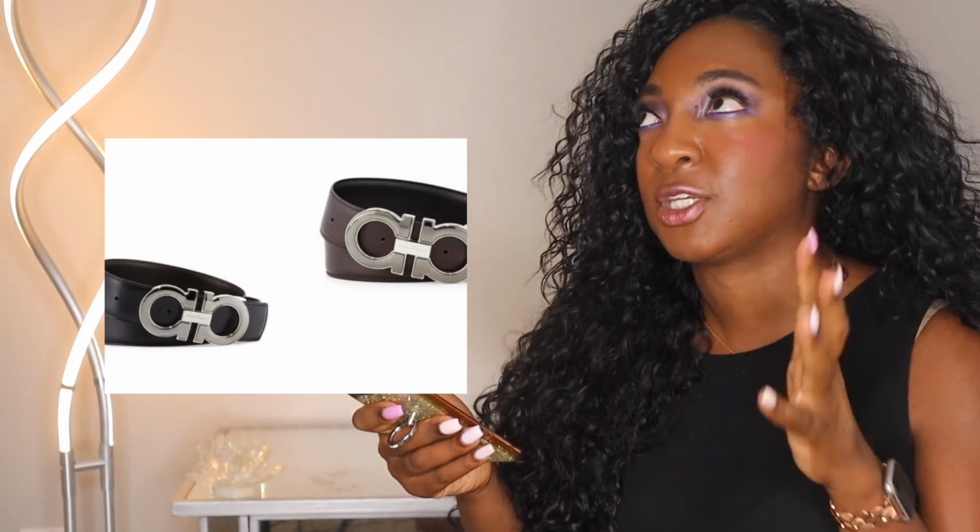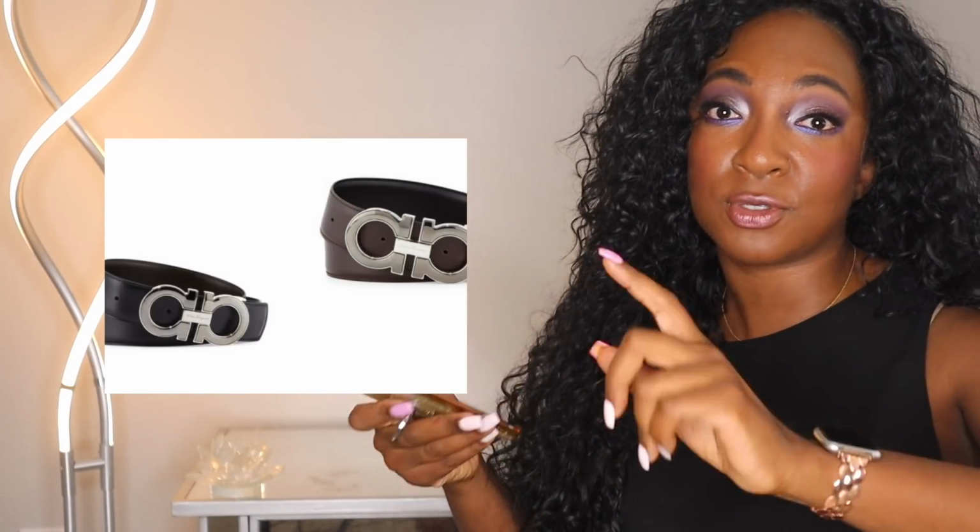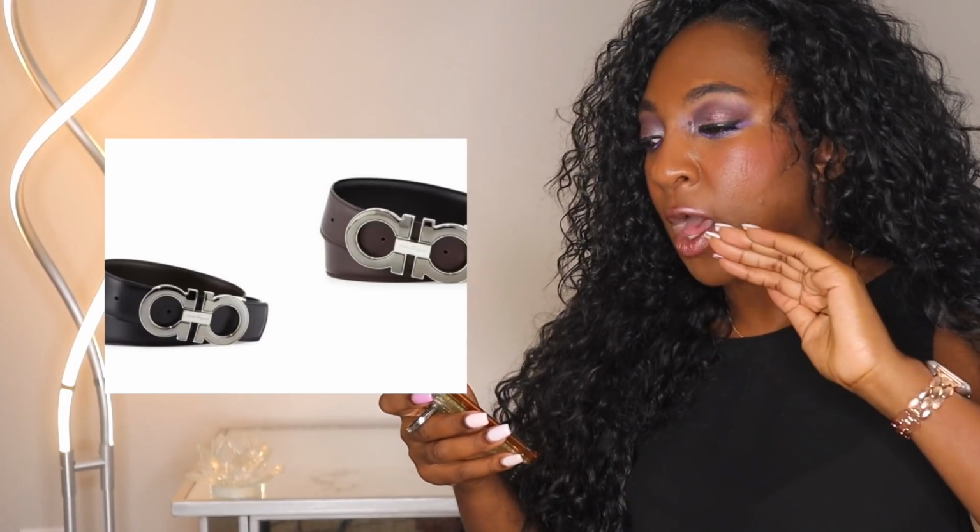So I was saying I don't like listing the stuff new without tags, just because on the off chance someone may say, well, this doesn't look new to me. I feel like it can be subjective. I'm like 99% sure this was new without tags. It was reversible. It's really cool. So you unbuckle the leather strap from the buckle and you can flip it around so you can wear it black or brown. It's kind of like getting two belts in one. Leather, really nice.